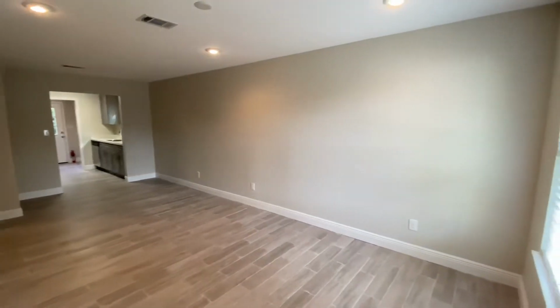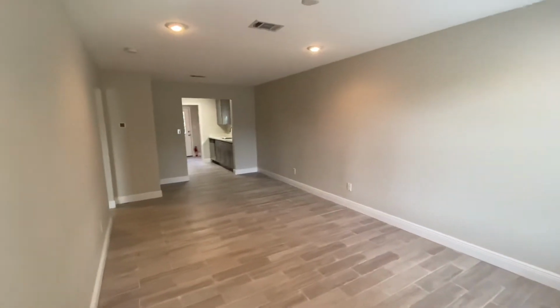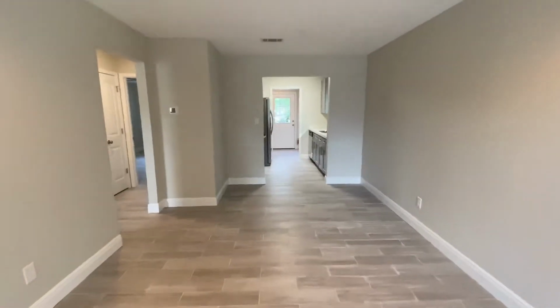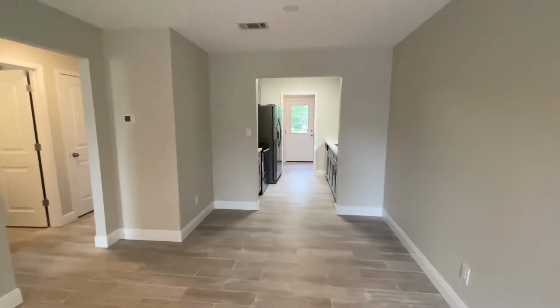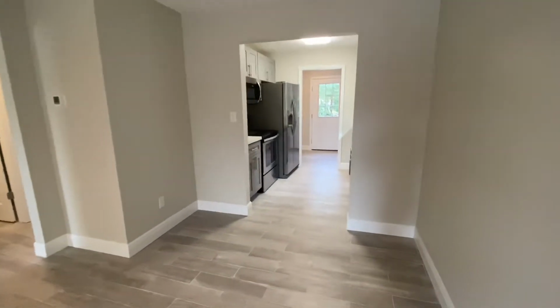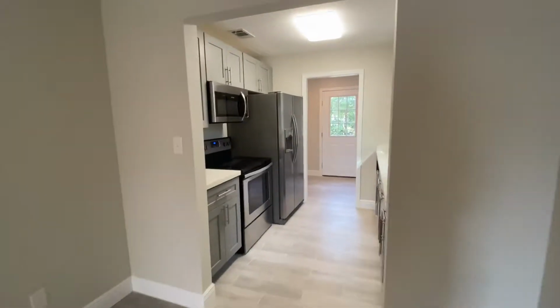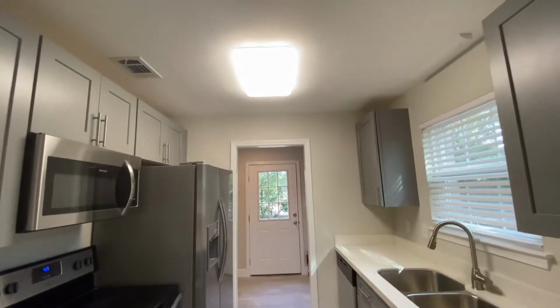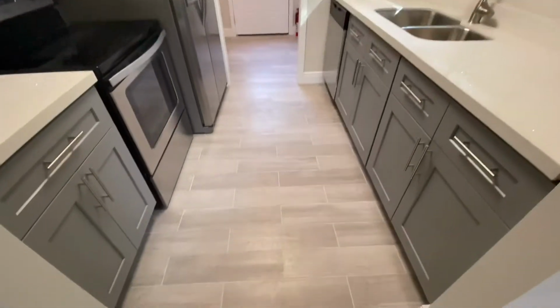Today we are at 3238 Unit D, as in dog, on Redwood Lane. This is a 2-bedroom, 1-bath house. We're entering through the living area into the kitchen. We do have same flooring throughout, all stainless steel appliances.